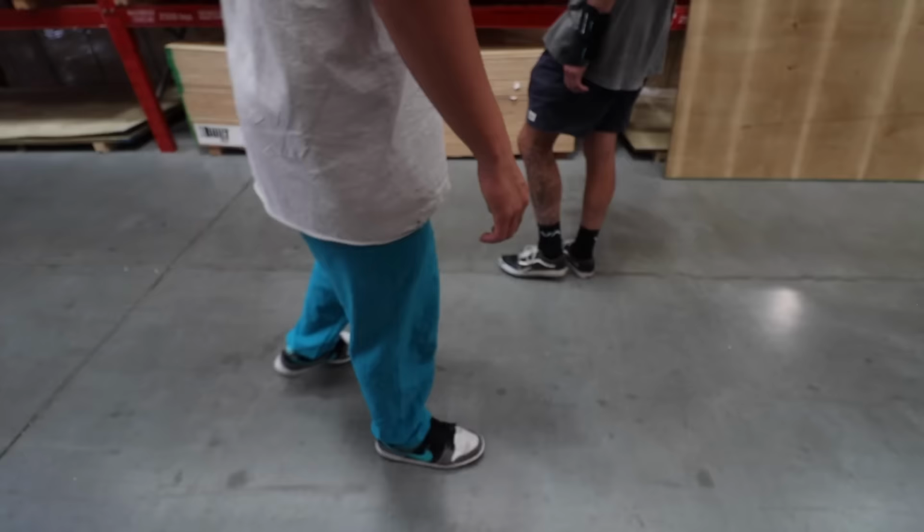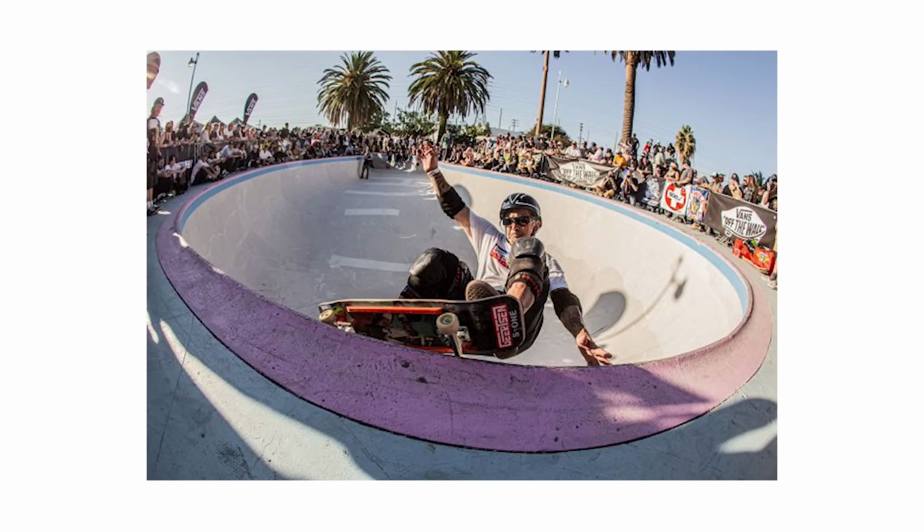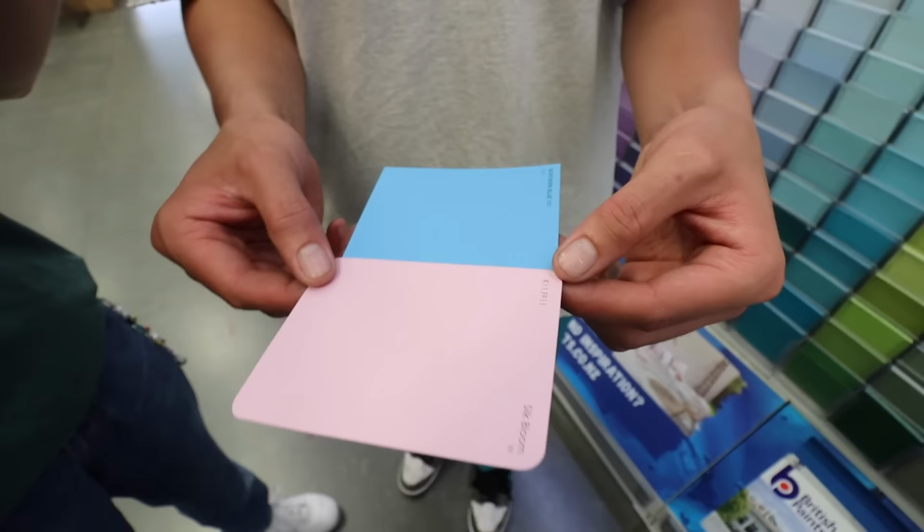Pocket check. There's this really famous skate spot called the Pink Motel, and they have a bowl that I think we should try and recreate the vibe of. Yeah, silk blue and a northern blue.